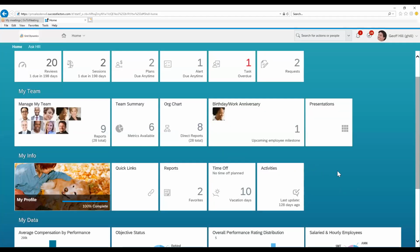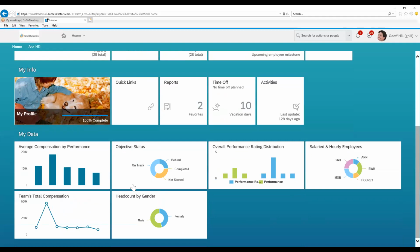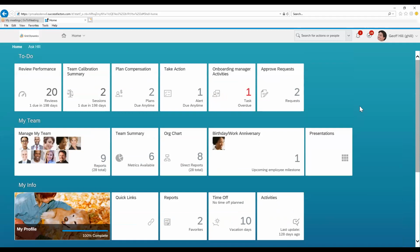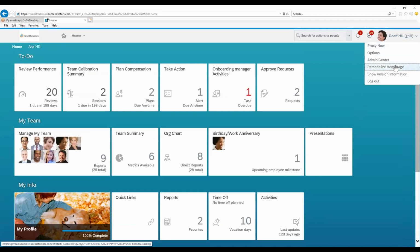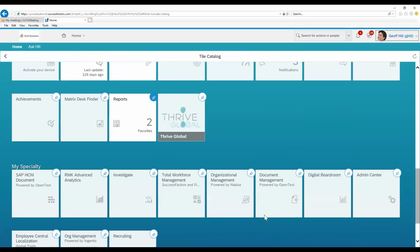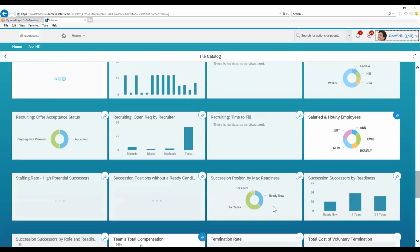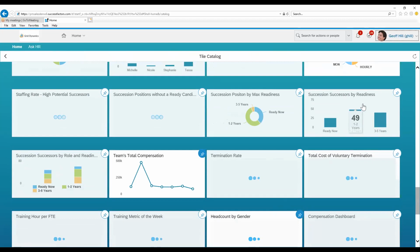We can also look at my own information here. And then, of course, we can pull up data and reports on our dashboard that are most important to us in our roles inside the organization. We can create new tiles specifically with the data and information you want, and place them on your home page. The way to edit this is simple and easy. You go to personalize home page, and it's just a matter of checking the push pins on or off for what data and information you want visible on your dashboard at any point in time, and you can just click those and make those changes.